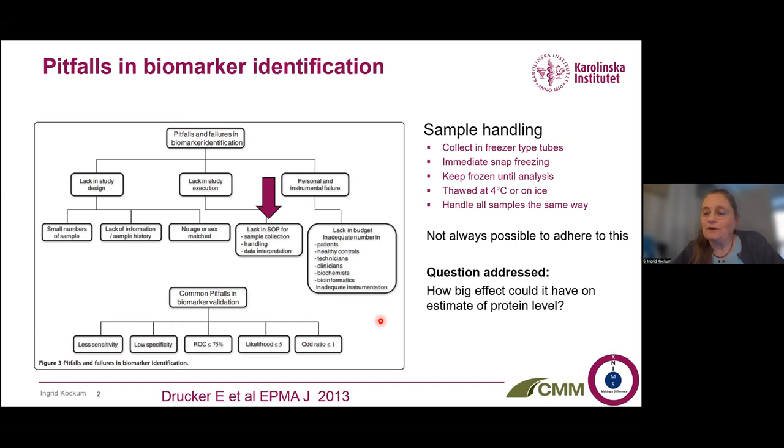Of course, we all think that we handle our samples very systematically, that we collect them and freeze them very quickly, that we keep them frozen until we analyze them, and that we thaw them carefully before we analyze them. But that may not always be the case, especially if you're looking at samples that have been collected at different clinics, where maybe not the same routines have been used. So our question was, how big an effect could this have on the level of protein that we estimate with Olink methods?